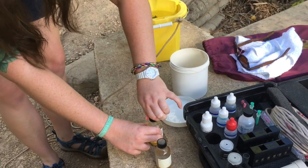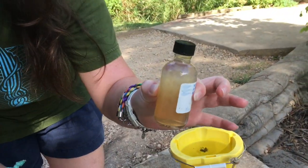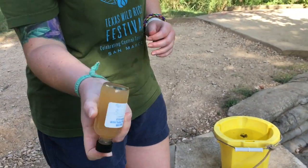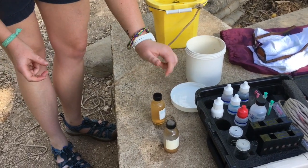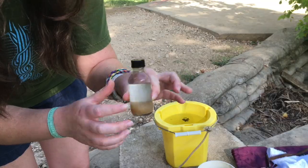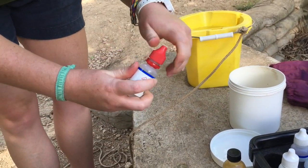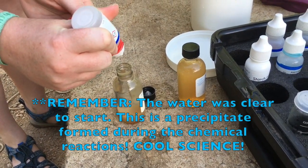We're going to see this really cool white precipitate forming here. We're going to shake this up. And now we're going to just let that settle. I have already done another one, and so this one is ready to go. We're going to add one more solution to this, and then we can start titrating.